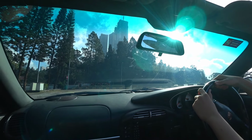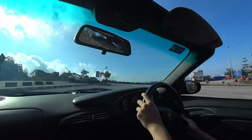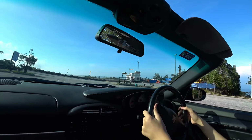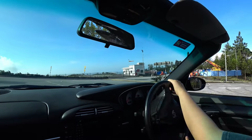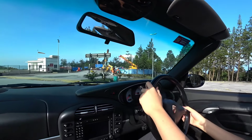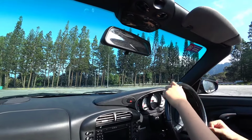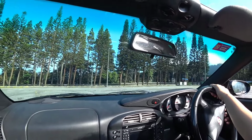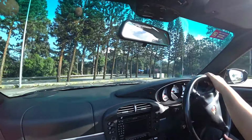Very good. Remember all the Paganis and Koenigseggs park here, huh? Okay, ease in the brakes. Very good. Yeah, you can change direction if you want to. You can go this path if you want to. Up to you. Just be mindful of where we're going. Very good.